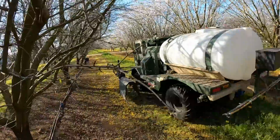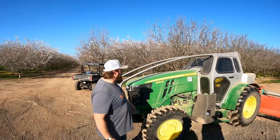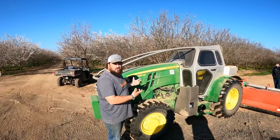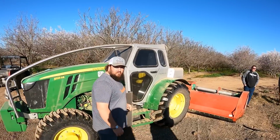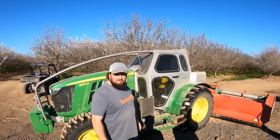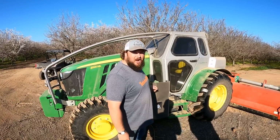There he goes. One thing that's pretty unique with almond orchards, or orchard tractors in general, is that we have to get these cabs custom made for us because it's such a small tractor. And so these cabs are not cheap. Why do you need a smaller cab? Well, because we're going through the orchards and you don't want to get whacked in the face if you're on an open cab tractor. But what if you bought a tractor with a cab? These are custom cabs just for the orchards. Oh, because John Deere doesn't make an orchard tractor cab.